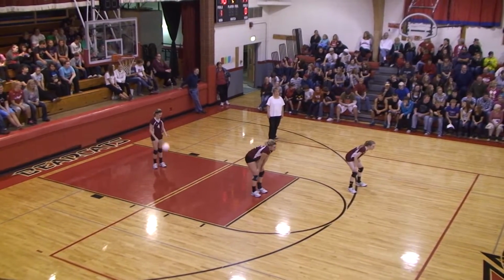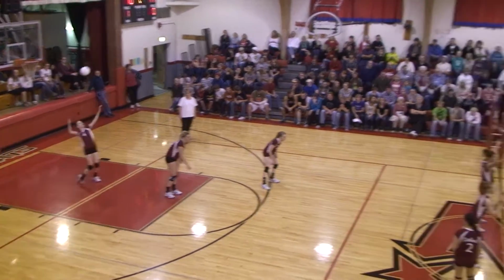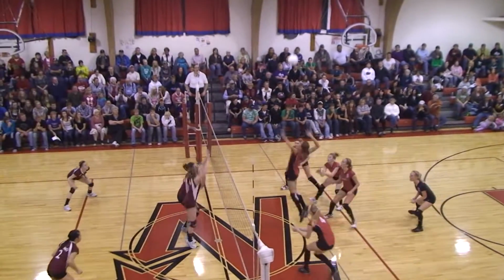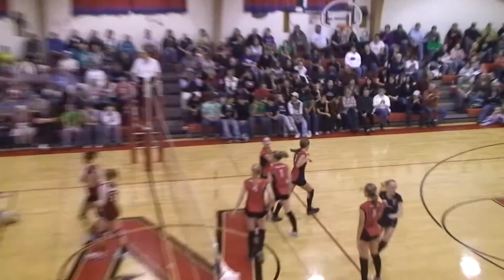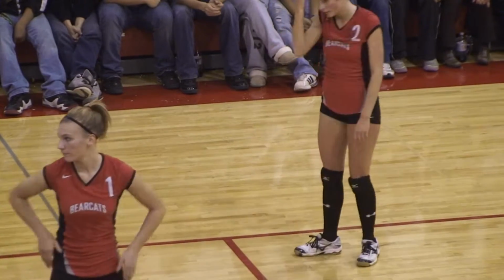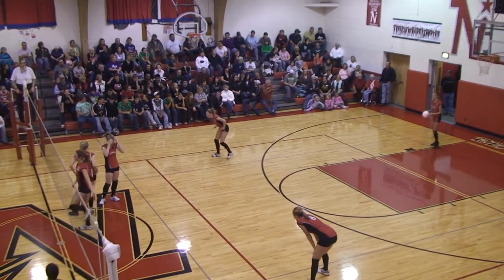Lindy Johnson continuing on serve here for Langdon. A good serve over, taken by Kelsey Tubner. They'll set up Hagler, and Sarah spikes a good one over the right side. Hagler's first kill of this game, excuse me, which gives her eight for the match. 17-11, Cardinals lead down to six.